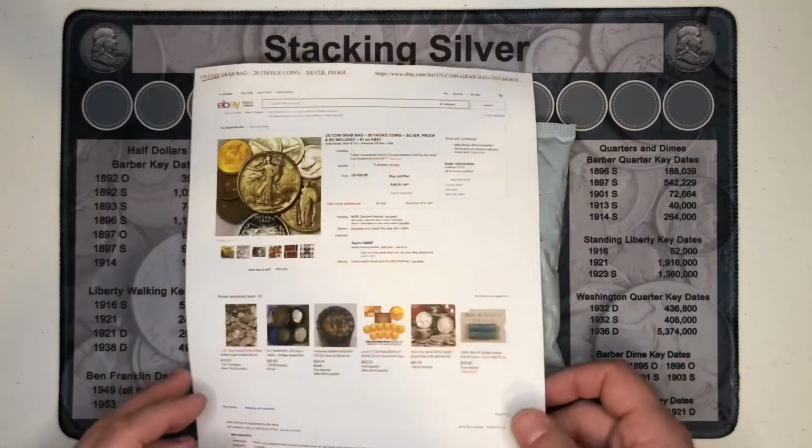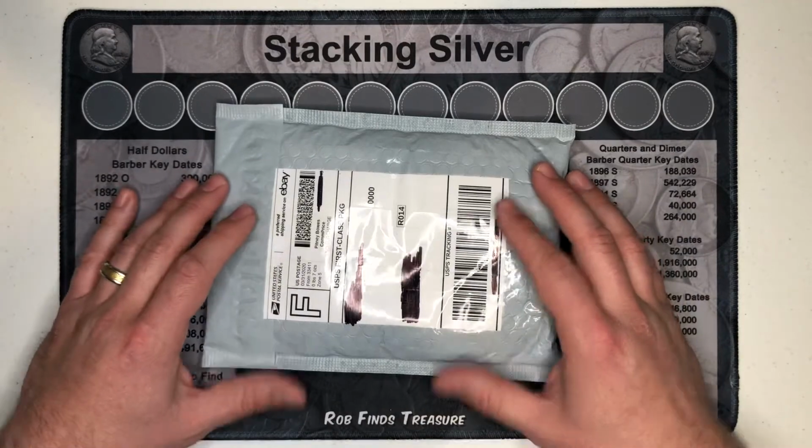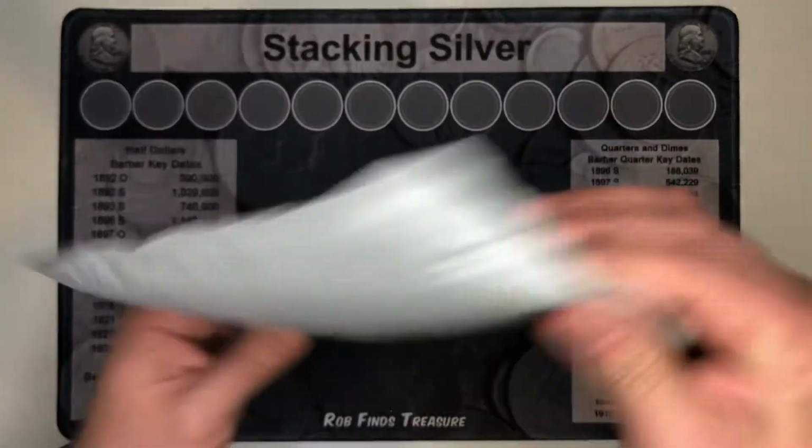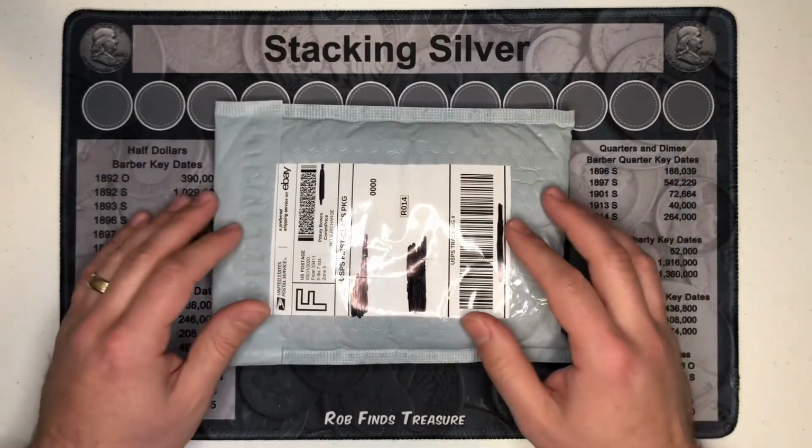I thought it would be kind of fun to grab it and see what it would be like, and it came, and it's here for us to open. It has not been opened at all. You can hear the coins in there. So this is the package as I received it.